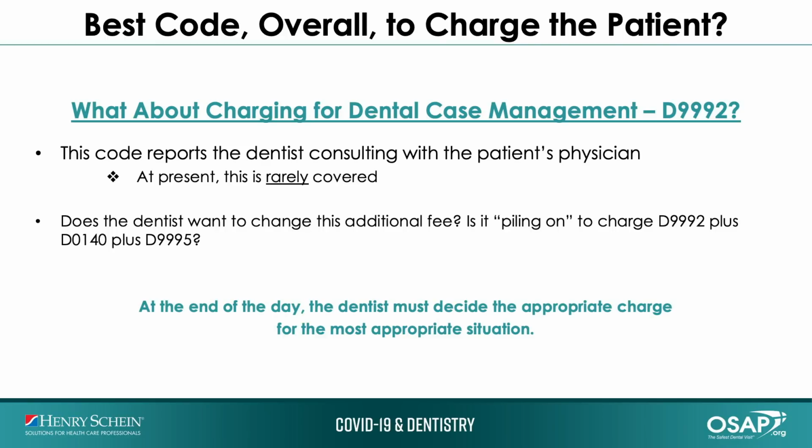Looking through a big list of codes as to their coverage with a pretty big list of companies, it's just rarely covered. And so again, does the dentist want to charge this additional fee? Is it piling on to charge 99992 plus code D0140 plus 9995? So again, a decision of the practice and the dentist. So at the end of the day, the dentist must decide the appropriate charge for the most appropriate situation.